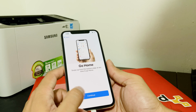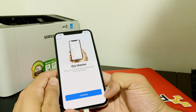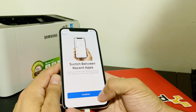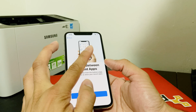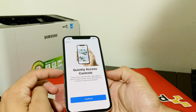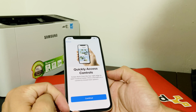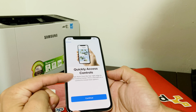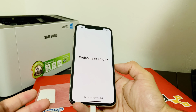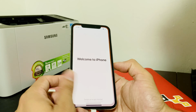Go home, because there's no home button now. To go home, you have to slide up from the bottom. For switching between apps, if you pull from the corner, it will give you the multiple apps. That's what it's saying. And lastly, the Control Center is not coming from the bottom anymore. It's from the top right side. That's what this is saying. And as you can see, welcome to iPhone. We are good to go here.